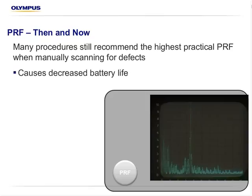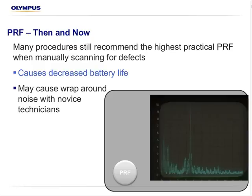Well, there are some problems in doing this. First of all, this simply decreases battery life. Emitting the pulses quickly will draw more battery life than if you space those out a little bit more. As we just explained, this may also cause wraparound noise. For many procedures, the optimal PRF may be identified so that it's not as big a concern, but wraparound noise and ghost echoing are always a bit of a concern, and so we want to be able to decrease the PRF as much as possible to avoid any problems that we might have with this kind of noise.